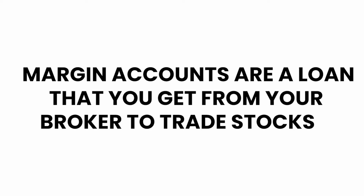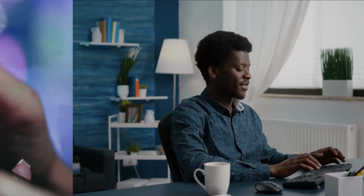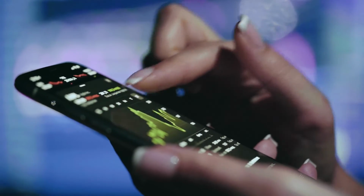Second, margin accounts are a loan that you get from your broker to trade stocks, but interest will be taken out on your balance until the loan runs out. It can be an effective way to trade without spending as much money.